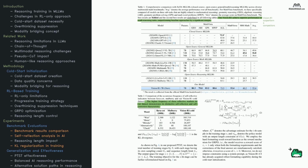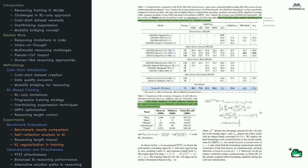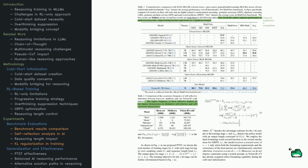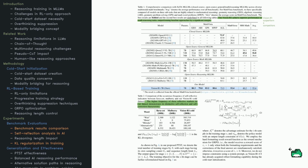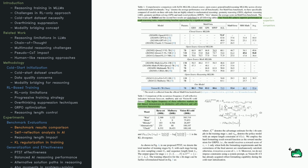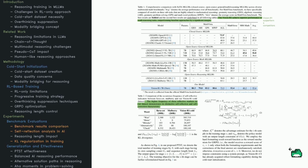Check out Table 1 here, where it's compared on math reasoning tasks across different categories: geometry, algebra, problem solving, and math word problems. Impressively, Vision-R1 with just 7 billion parameters scores 80.3% on the MathVista benchmark. That's extremely competitive, even next to much larger models. Next, look at Table 2.